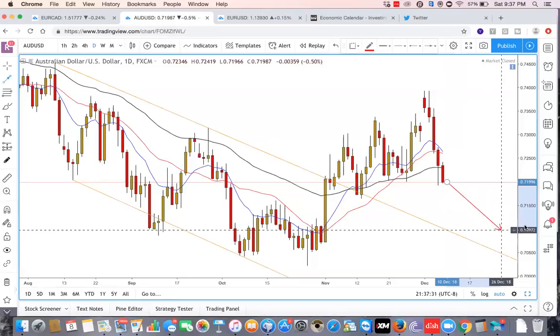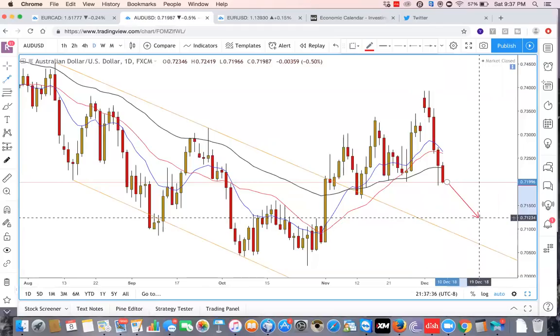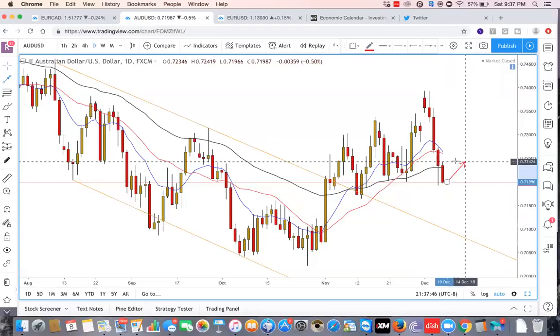Price needs to stay above 0.71 in order for this setup to stay valid. If price breaks below 0.710, then it invalidates the setup. And if it breaks back below the trend line, it invalidates the setup. So that's what we're going to be looking for.